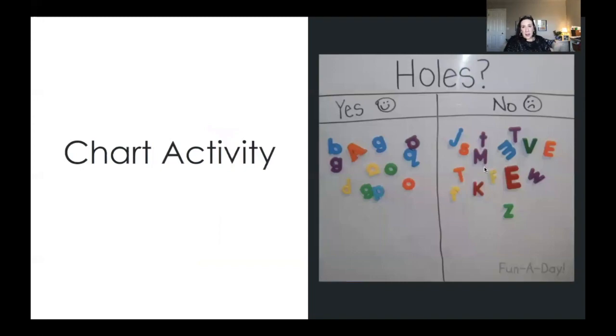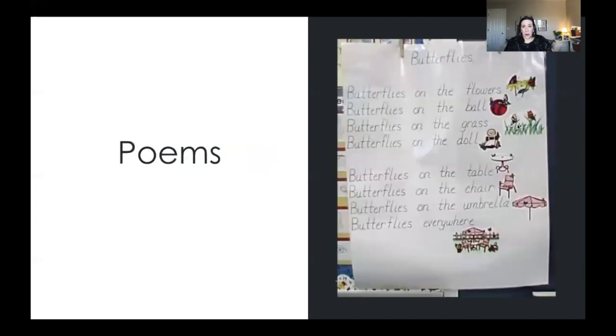Doing a chart activity is important, right? So this is one about holes. I guess it's, do you like holes or not? And I'm going to assume that each kid in the classroom has a magnetic letter with the first letter of their name, and they get to put it whether they like or they don't like. Now, very young kids can do this because as long as you tell them what this word is and what the question is, they can tell, yes, I do, no, I don't, right? And then they can put their letter there. They can vote.